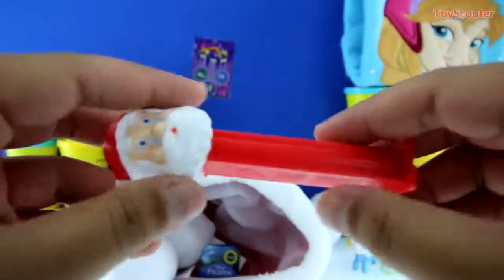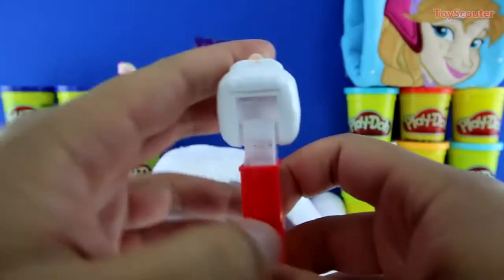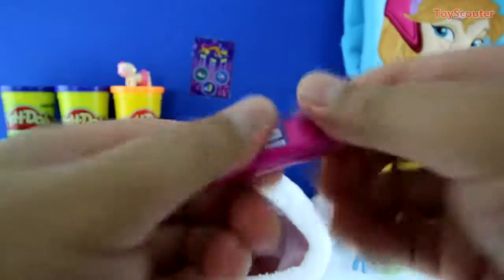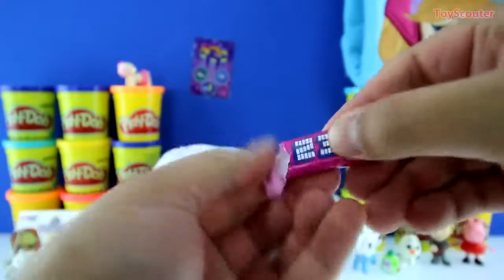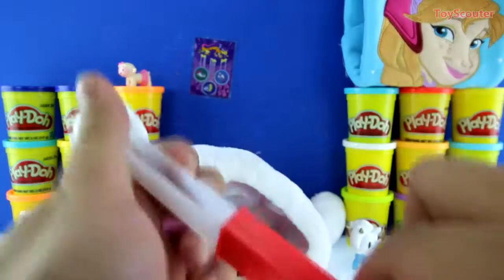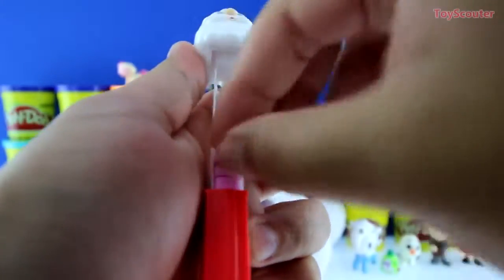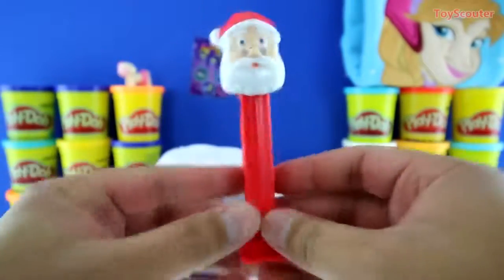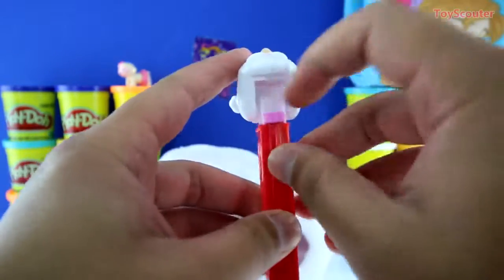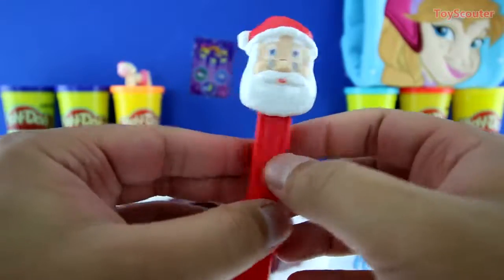So in order to use this, you just pull this, stick the candy inside, pull this back, and it'll come out. Let's give it a try. Alright, it's all set up. Now you just pull back Santa's head and candy comes out. This one is raspberry flavor. Pretty delicious.